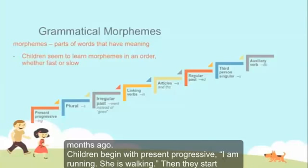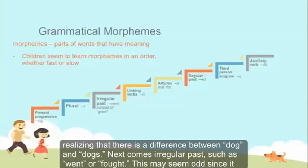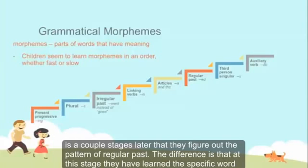Children begin with present progressive. I am running. She is walking. Then they start realizing that there's a difference between dog and dogs. Next comes irregular past, such as went or fought. This may seem odd since it's a couple stages later that they figure out the pattern of regular past.